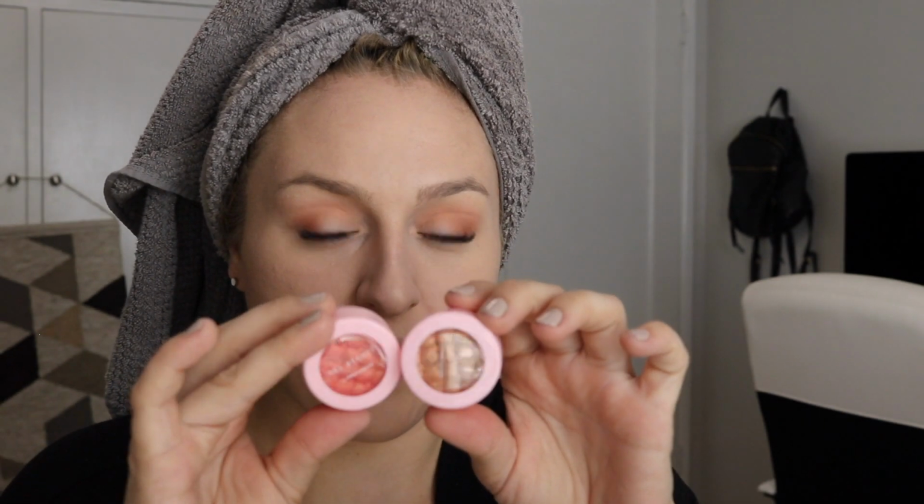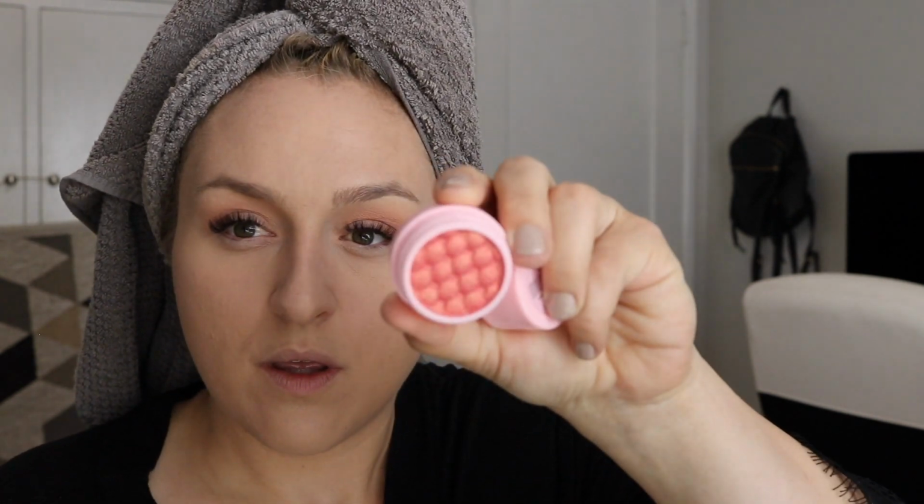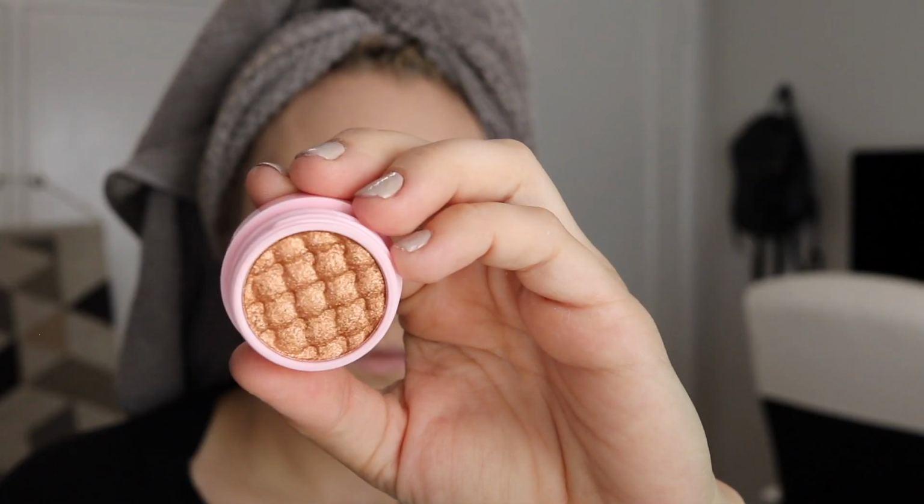Okay, so I've been into super shimmery lids lately, and in my BoxyCharm I got 2 of these super shock looking eyeshadows. They look like the ones from ColourPop, and they're from Ace Beauty, and they are glimmer shadows. I got one in Cotton Candy, which is just a pinky coral color, and then the other one I got is in Iced Latte.